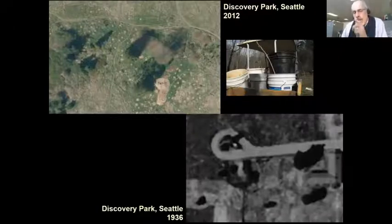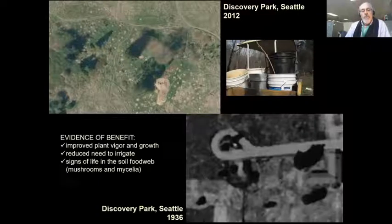After I did this for a single growing season, I noticed immediately that there was a benefit in doing so. In particular, I noticed that the plants that were treated in this way had improved plant vigor and growth. They had reduced need to irrigate, and there were signs of life, more importantly, in the soil food web. And what I mean by that is that mushrooms appeared the following fall.